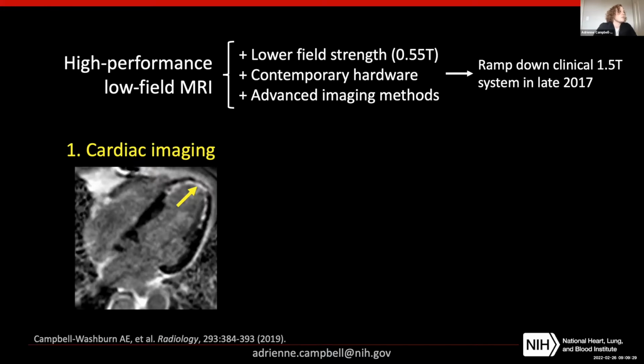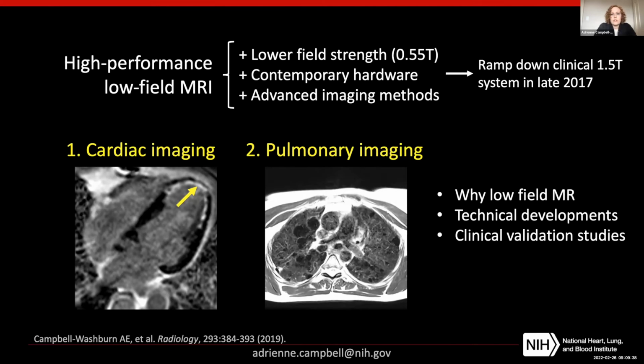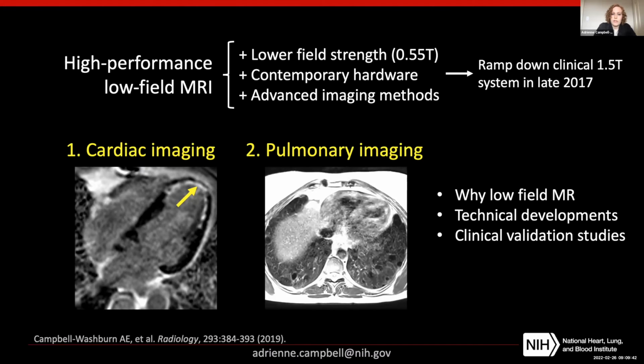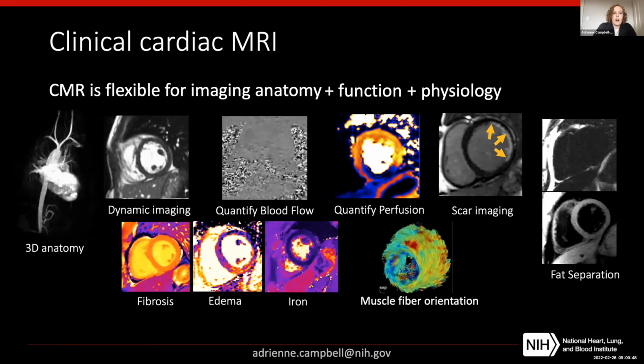So today I will specifically talk about our work doing cardiac imaging. And then second, I'll talk about our work doing pulmonary imaging. And for each, I'll talk about why we're interested in low field for these applications. I'll talk about some of our technical developments and our clinical validation studies, which are ongoing. So let's start by talking about cardiac imaging.